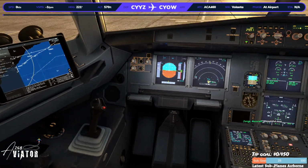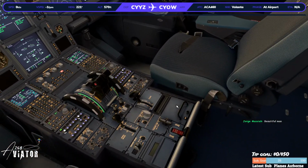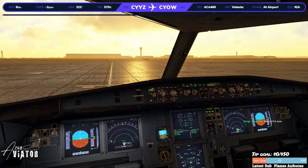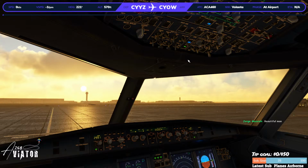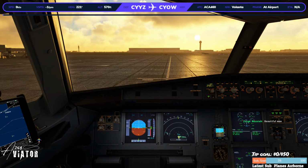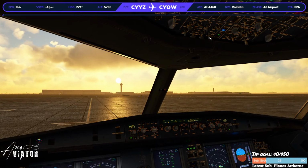All right, we're going to pull forward just a bit and then run the after start checklist, just so that we can get the other guy out of there. So let's call for our taxi. Tower, Air Canada 460, ready for taxi. Lane 6, Alpha Kilo Bravo Victor is 33 right, 460. All right, so we got our taxi, and we're going to just go ahead and release the brakes.